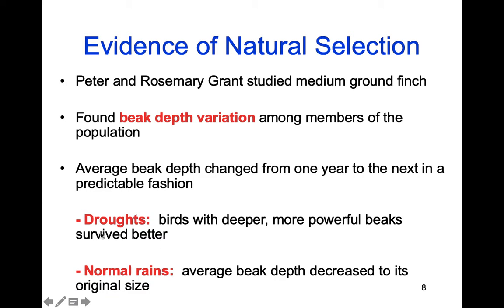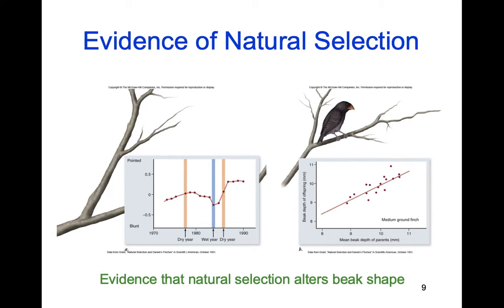During drought years, the birds with the deeper, more powerful beaks survive better, and their numbers would increase. Then in the next year, if there were just normal rains, the average beak depth decreased back to whatever its original size was. And again, that's what all of these pictures show you.